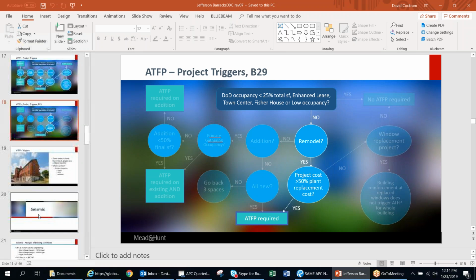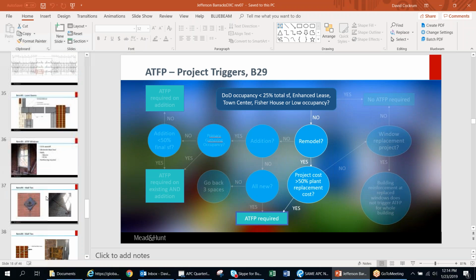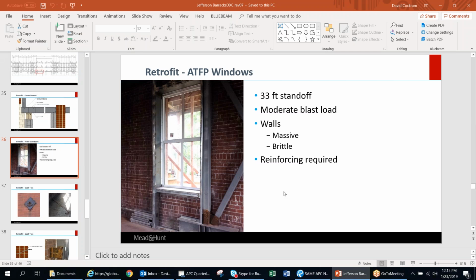Trying to find that slide. So what was the pressure that was put in on S-beds? Well, you put in a 55-pound bomb at your standoff distance, and the standoff distance for this building was 26 feet. Or 33 feet, I'm sorry. Thank you.